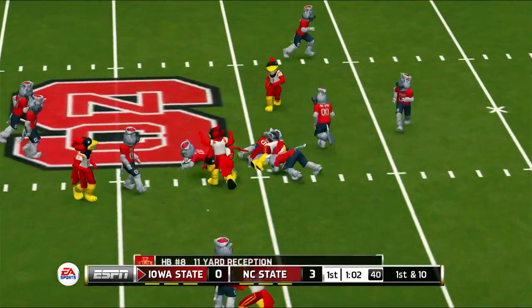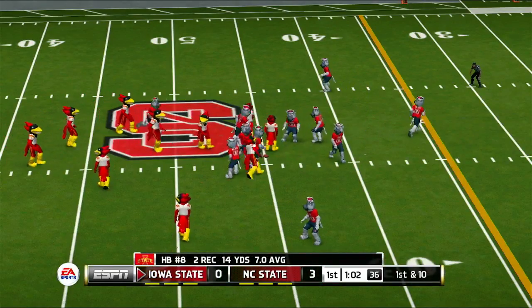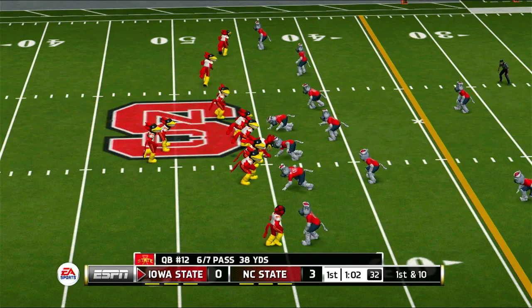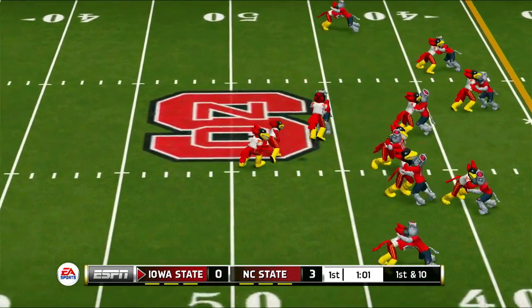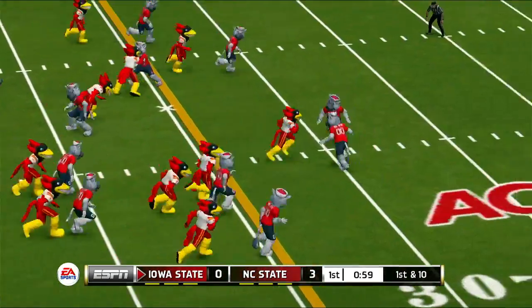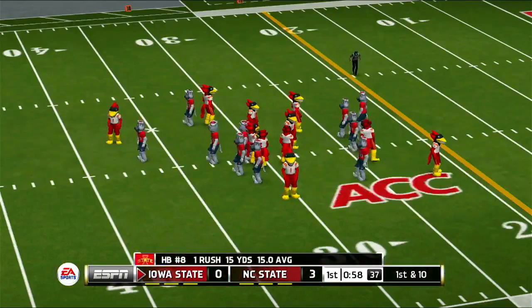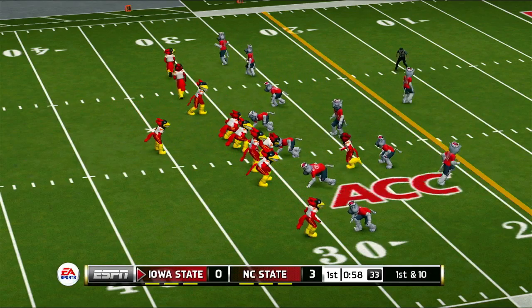Fires right side, got his tailback. They'll bring him down at the 45-yard line. First down. He's on the run. Gains his way to the 30-yard line. The defense doesn't seem to have an answer right now. They might need to change up some of their schemes.